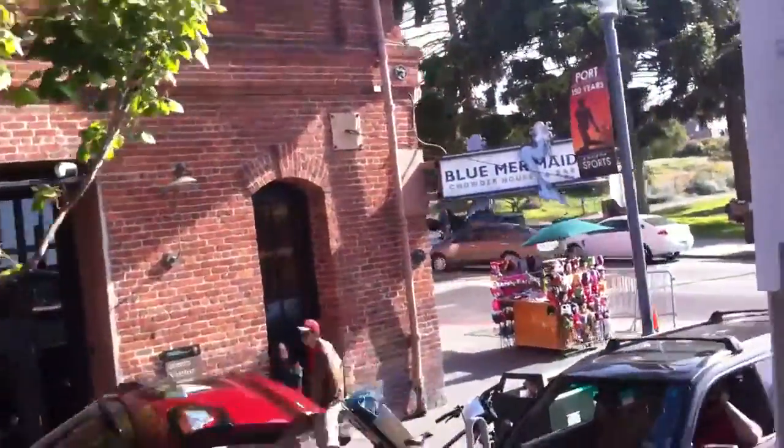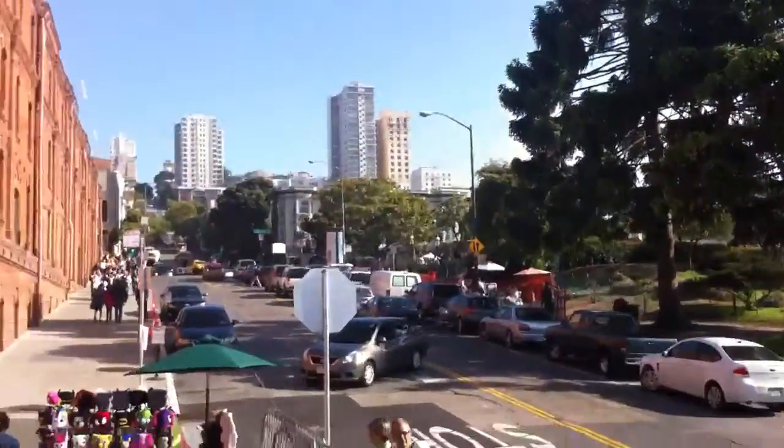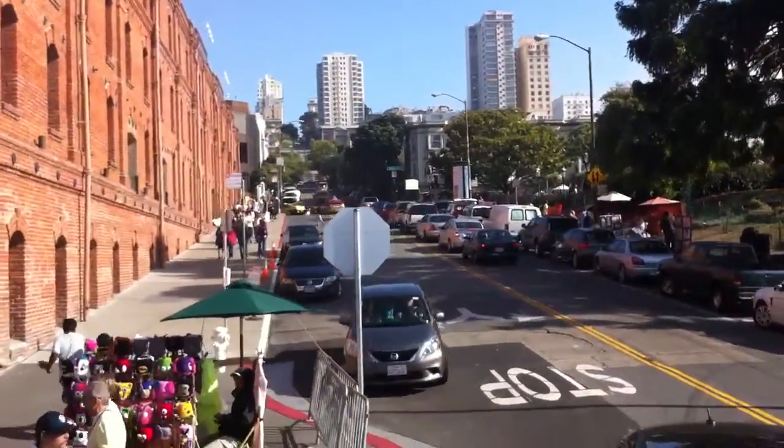This is the High Street Pier. This is what it used to look like before they changed everything.